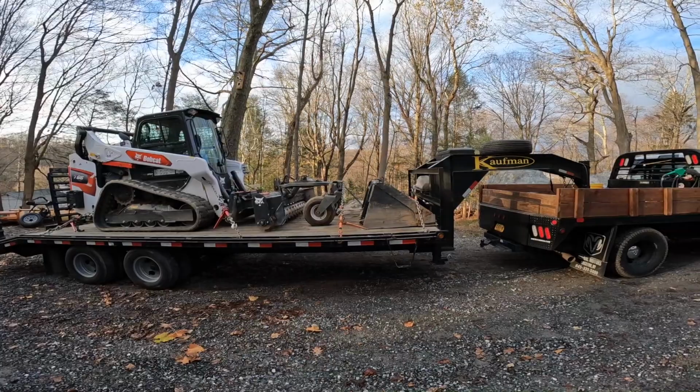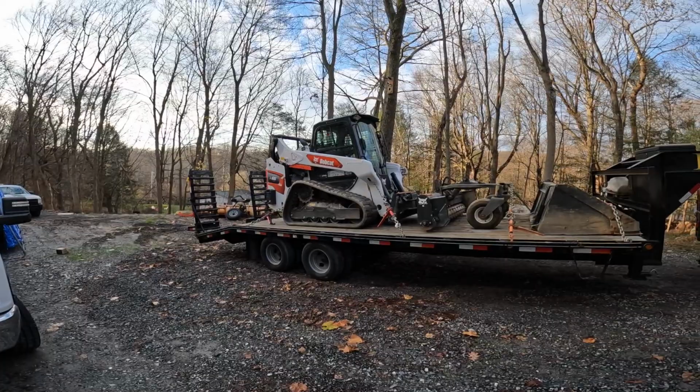Loaded up, ready to go. We just got to grab our couple hand tools, and I'm gonna blow off the trailer because it's got a bunch of dirt on it. But see you up in Tivoli.